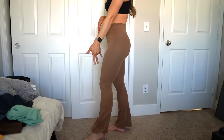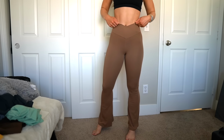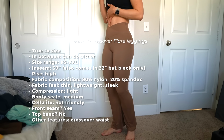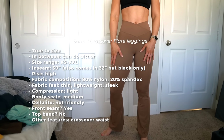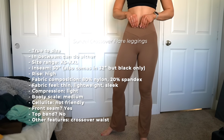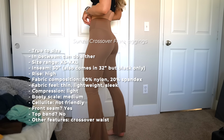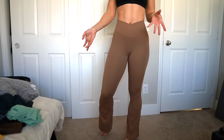I think this is a nice flare. Sometimes they flare too high, sometimes it's too low. I think this is pretty good overall. So I'm a little worried about this material. I feel like I would have liked it better in their other super soft material. I also wish they had more lengths in more of the colors because they only have black in the longer length. They could probably use a shorter length as well for my short girlies, but overall pretty good, and I'm happy to see more actually cute flare leggings on Amazon.